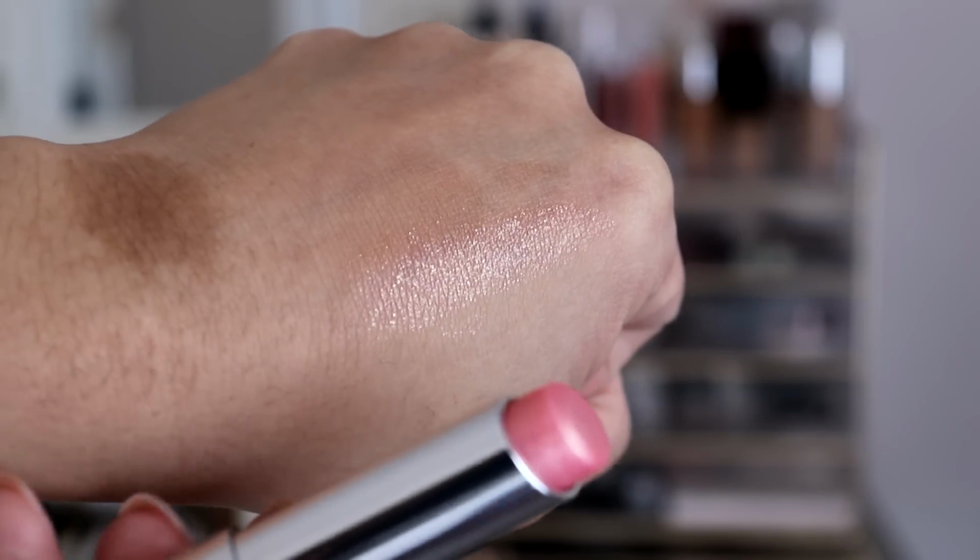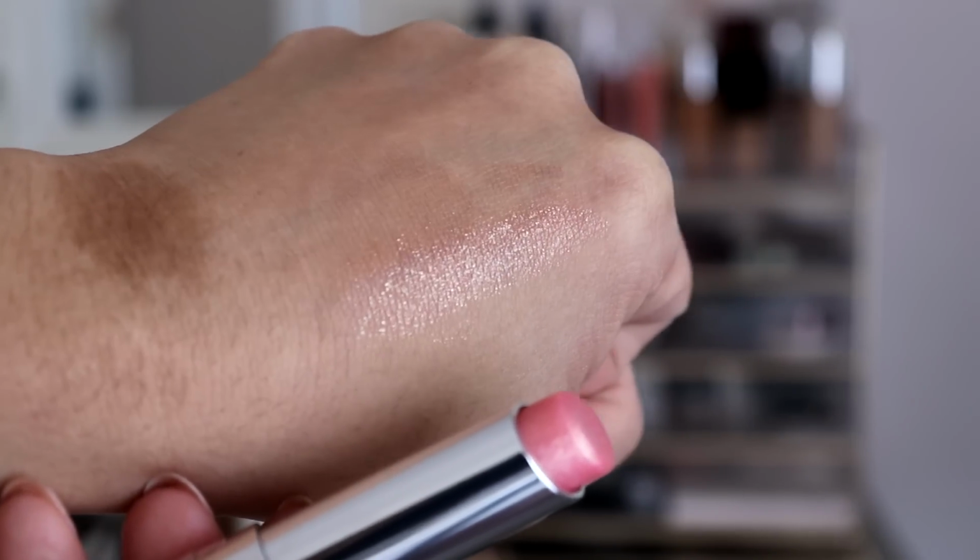You can wear it over anything and your lips will just feel nice and hydrated, and you'll have a little bit of shimmer on it. It's beautiful. So I got this. I actually have number 10, which is Hollow Pink. That's beautiful too, but I love this one. I feel like this one has so much more glitter and shimmer to it. It's so beautiful. So definitely check this one out.